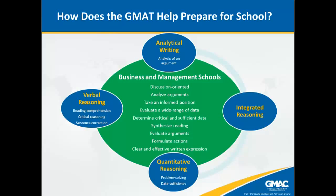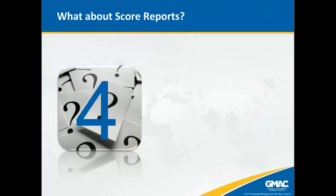Determine what information is critical and sufficient. Again, that can directly correlate to the quantitative section. Synthesize reading, evaluate different arguments, formulate actions. Again, that correlates right to the verbal section. And we want to see that you can write in a clear and effective way, and that's something that business and management schools love to see also.